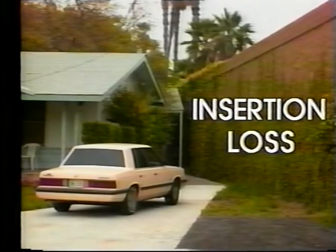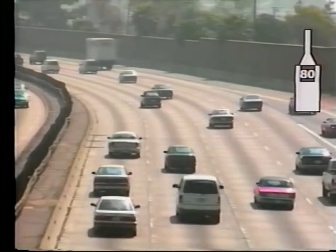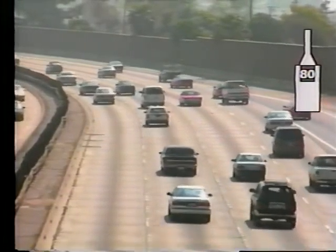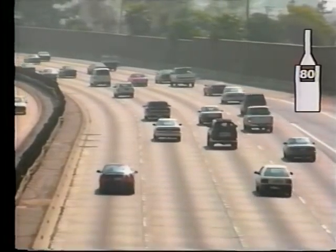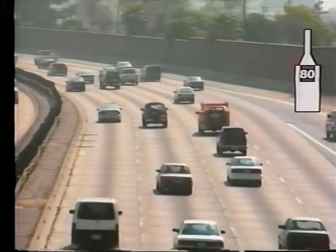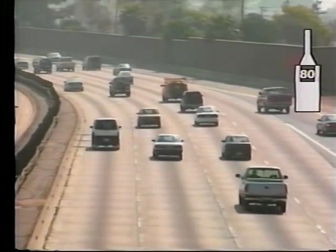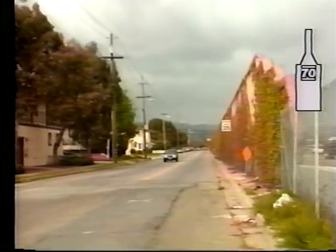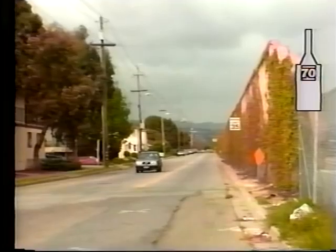A halving in loudness requires a tenfold decrease in sound energy. Such a reduction is readily perceived as substantial by the adjoining community. To demonstrate this reduction, here is a busy highway with a sound level of 80 dBA. Now, here is the same sound source reduced to 70 dBA.